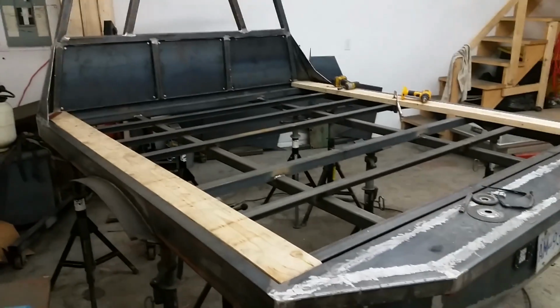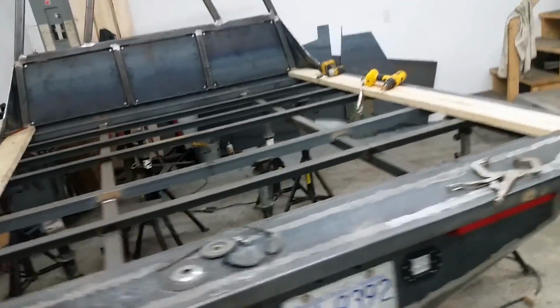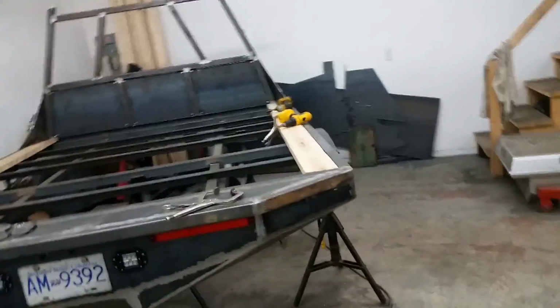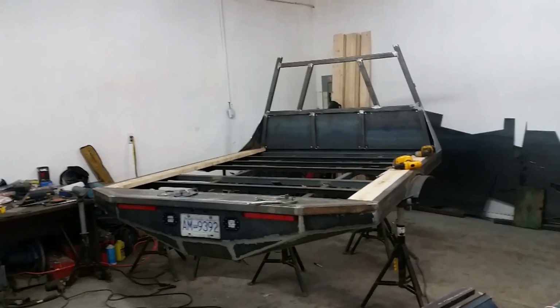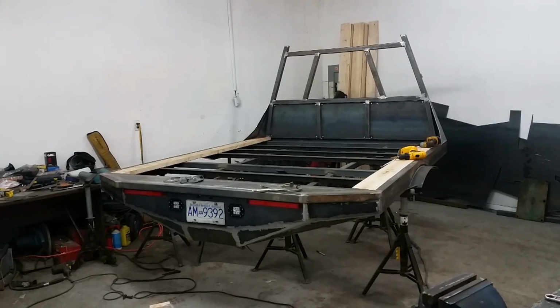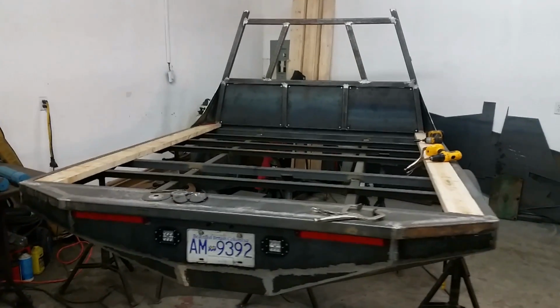So I'm gonna get this wood cut now and put it in there and see how it looks, and then I'm pretty much there. I gotta fix a couple little things here and there and clean it up a little bit, but then she's gonna get some primer in and then we'll go from there.